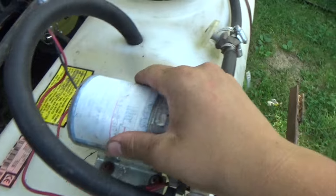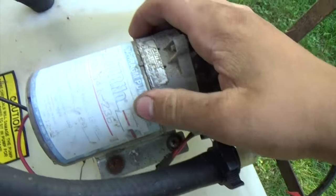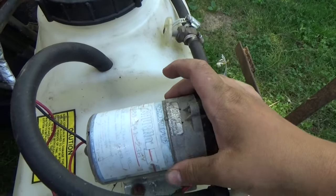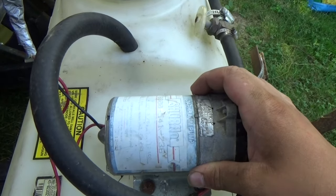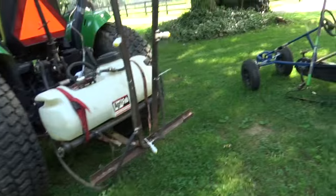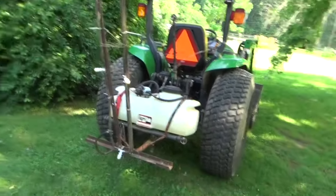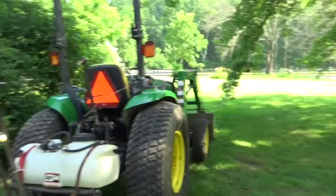And then, this works. It works good. So we're gonna load it up tomorrow and do some spraying with it. I'll probably continue this video tomorrow with the spraying. So yeah.